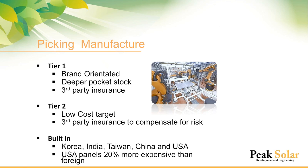In the U.S., we have Sharp, which is an example of a company that manufactures in Tennessee. Now, the U.S. modules are about 20% more expensive than the foreign manufacturers.